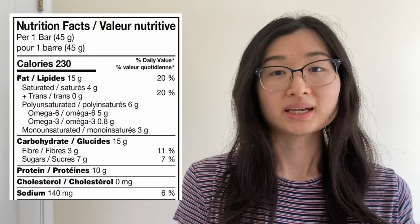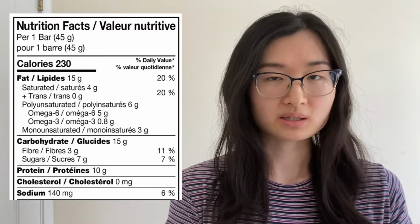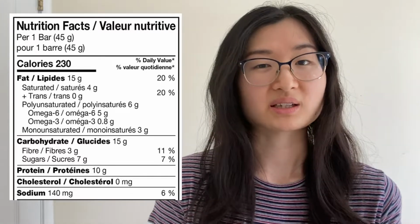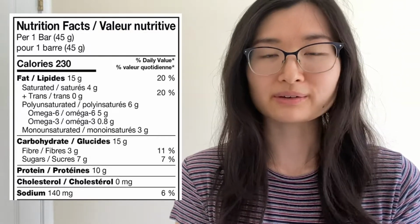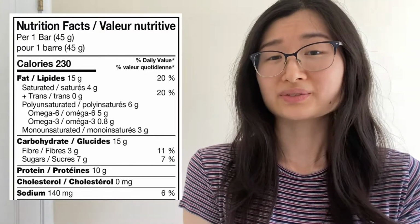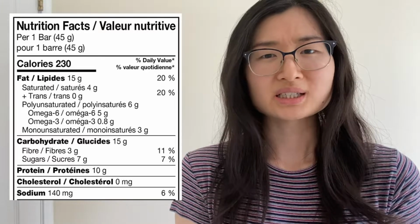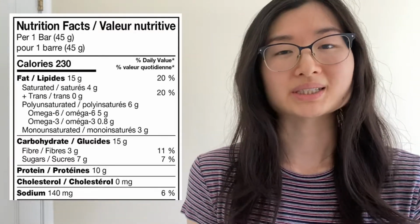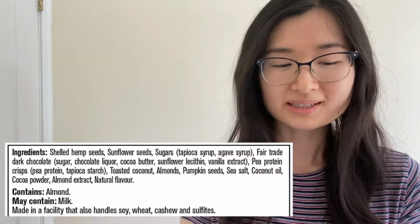The fourth option is the Manitoba Harvest Dark Almond Chocolate Sea Salt Protein Bar. It provides about 230 calories. The saturated fat here is quite a bit higher. Mind you, they do occur naturally in hemp seeds because this is what it is made from. But also they do have things like cocoa butter and coconut oil inside. Their carb content is 15 grams, and this is the lowest amount of carbs in any of the protein bars I'm mentioning today, but it's good because you do need at least 15 grams of carbs for a snack. We've got decent fiber again at around 3 grams and pretty decent sugars at around 7 grams. And finally, we have about 10 grams of protein, and the main protein sources include hemp seeds, sunflower seeds, pea protein, almonds, and pumpkin seeds.